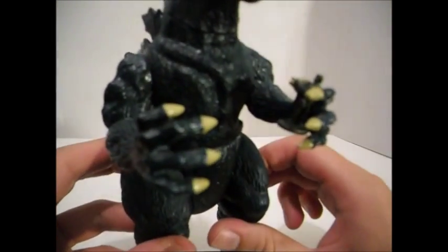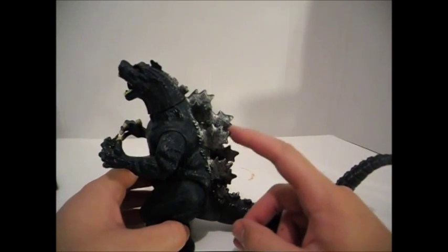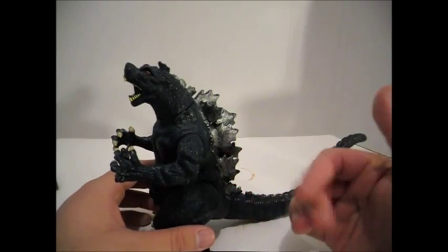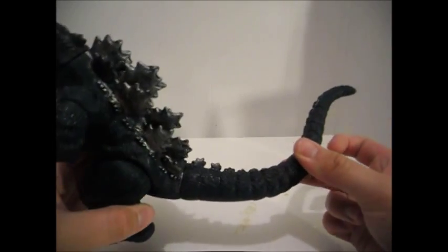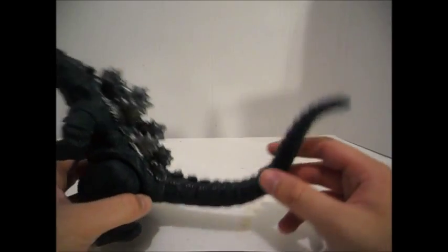Yay! He can hold someone. So, yeah, that's nice. His spikes are kind of nice how they're sculpted. It's just that I really wish they just painted them bluish or something, because I like that effect. But oh well. His tail is very nice looking. It can move like that. It's very long, actually, so that'll take up room. Yep, so that's cool.